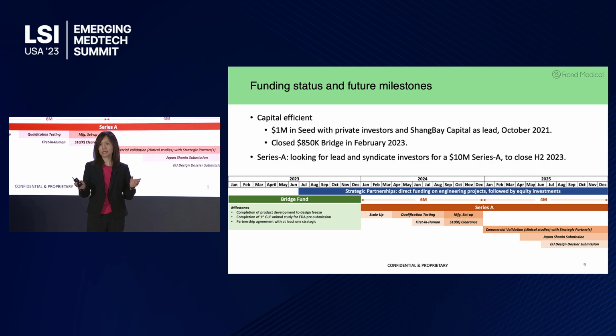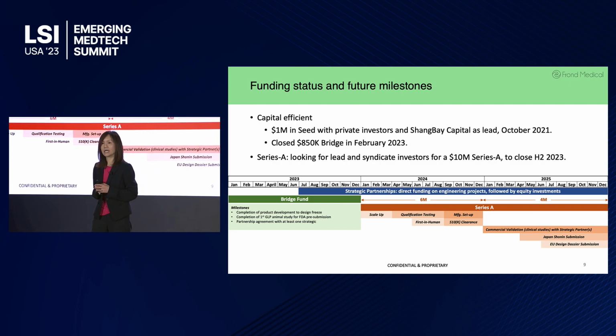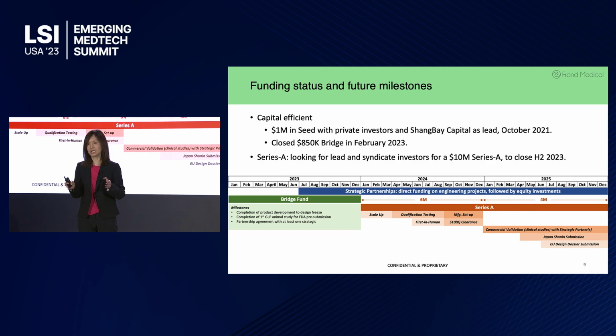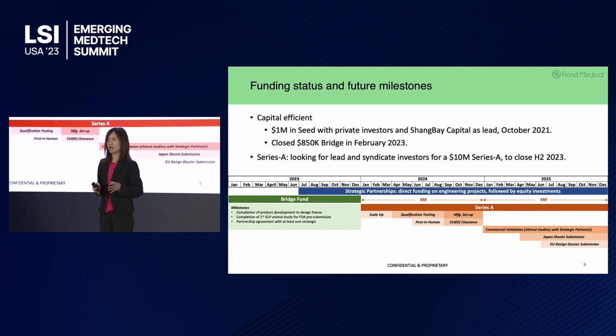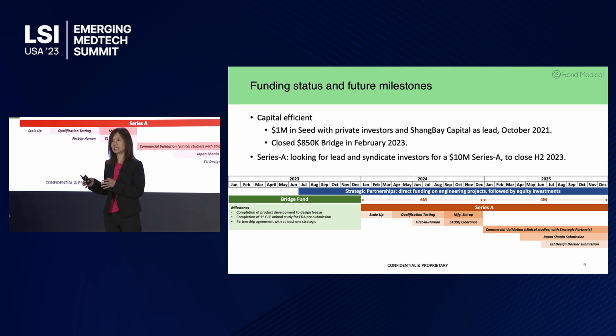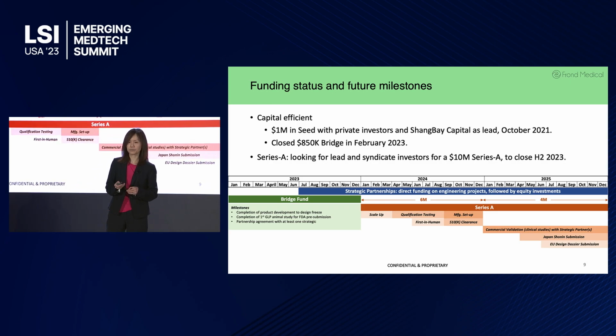So currently we are seed stage. We just closed a bridge round last month. We are looking for lead and syndicate investors for a 10 million Series A. The funds will be used to build up the team, 510(k) submission, clinical studies in the US, and worldwide launch. The funds will also be used for product development beyond coronary.